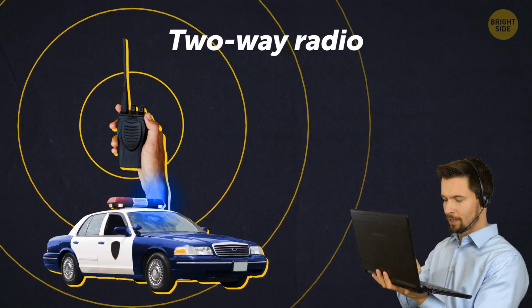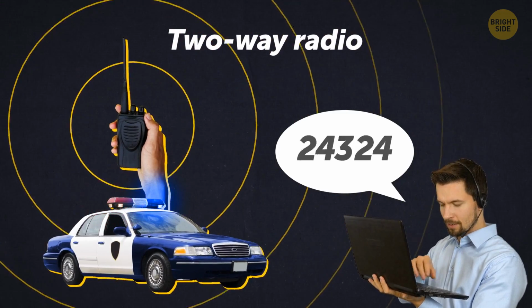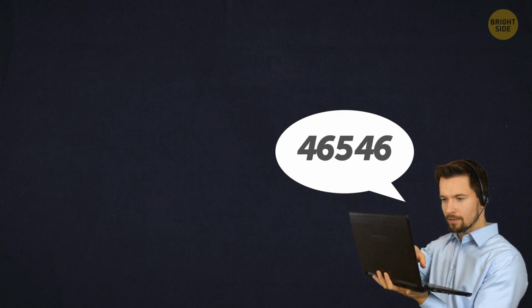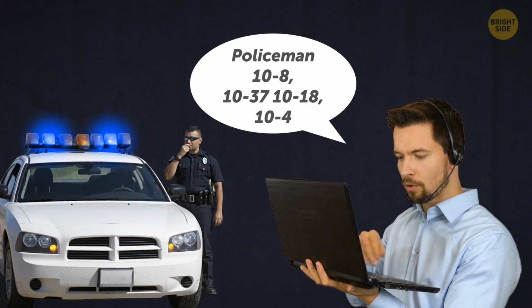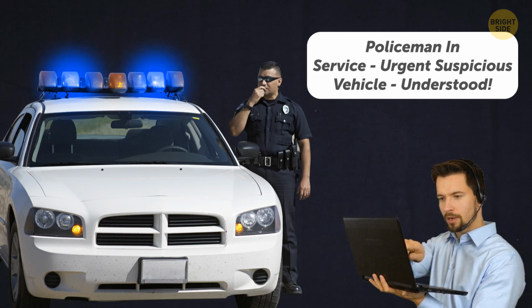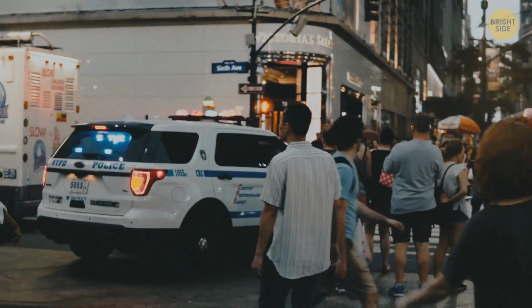This is a fast and reliable way to connect with a dispatcher and determine where help is needed. To reduce time, most crimes have a special code assigned to them. This way, conversations like "Policeman 10-8, 10-37, 10-18, 10-4" may sound like gibberish to you. But a trained professional will hear "policeman in service, urgent, suspicious vehicle, understood." Now that the officer knows where to go and what to expect, he can turn on lights and sirens.